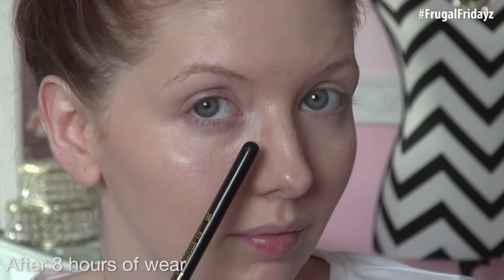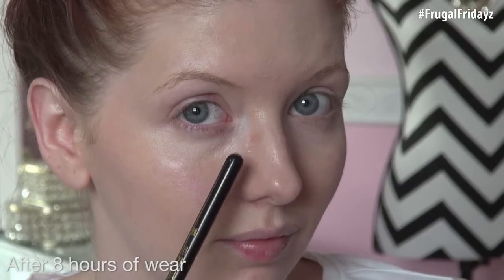I would say within 4 hours after I applied it, I had a lot of shine on my face, so I was not happy to see that. It didn't smudge or break down or move by the end of the day, but I did not like the shininess that I got from this one.